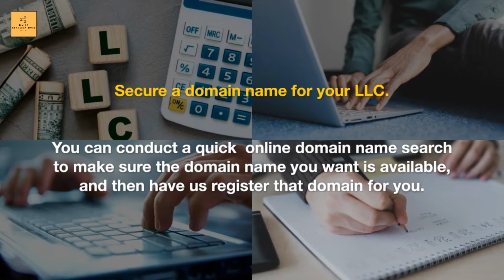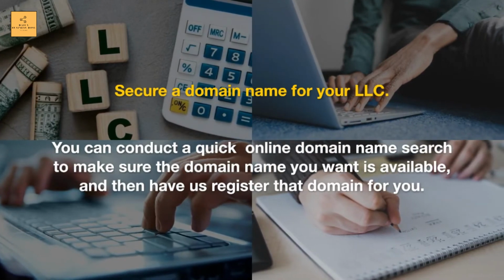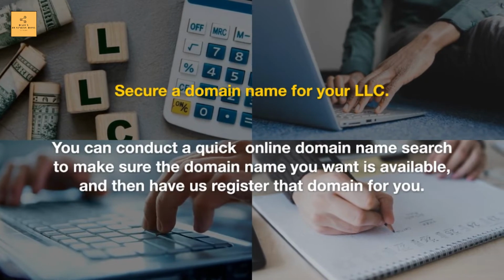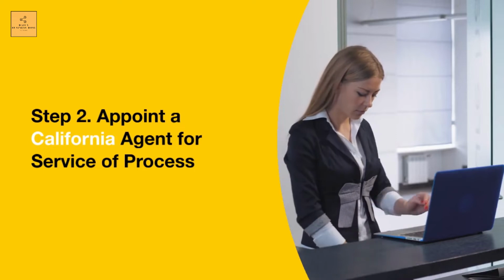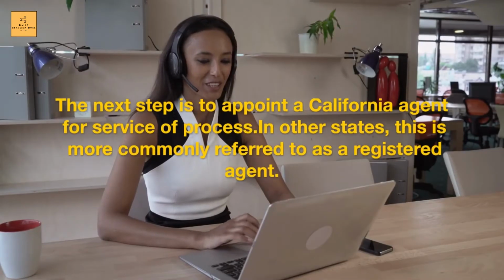Secure a domain name for your LLC. You can conduct a quick online domain name search to make sure the domain name you want is available, and then have us register that domain for you. Step 2. Appoint a California agent for service of process. The next step is to appoint a California agent for service of process. In other states, this is more commonly referred to as a registered agent.